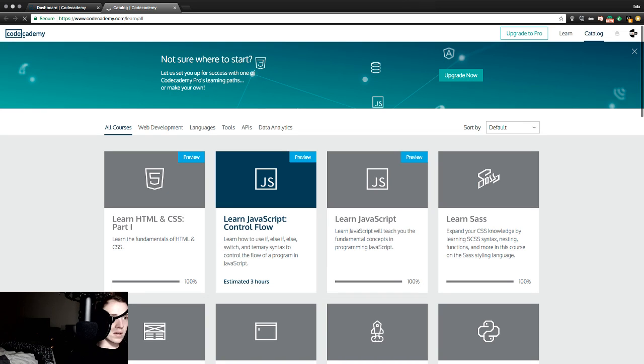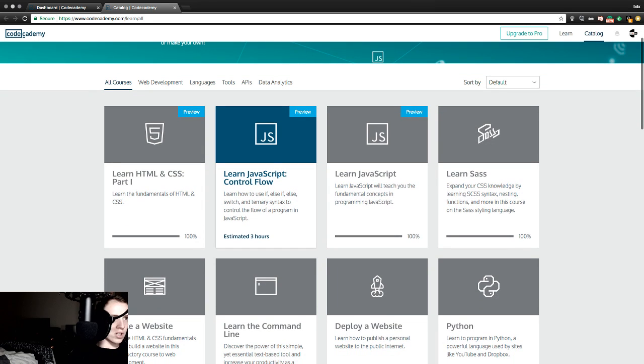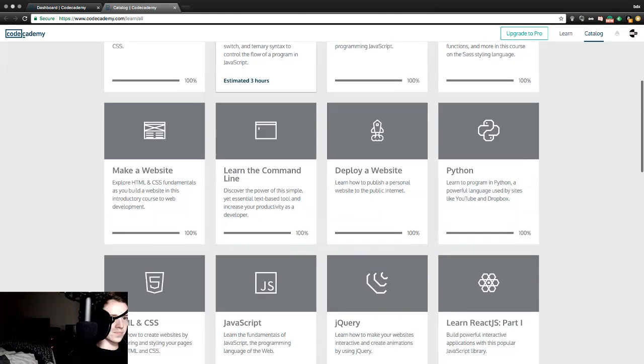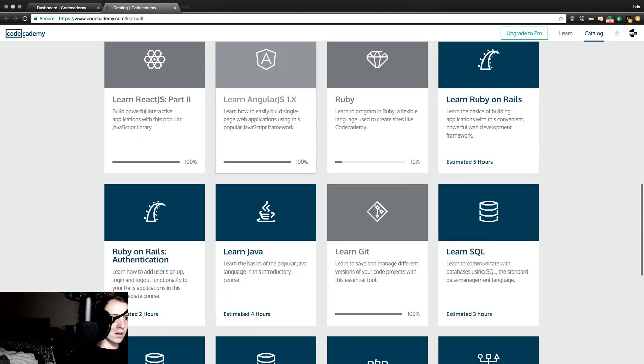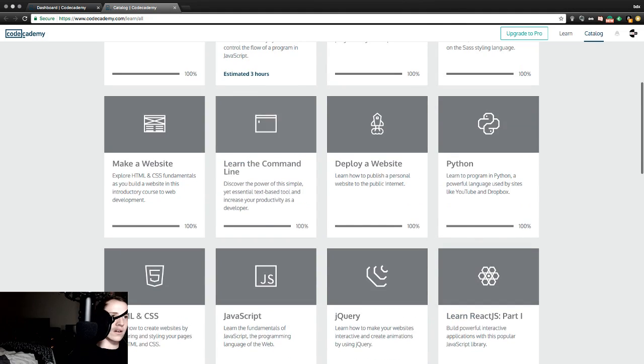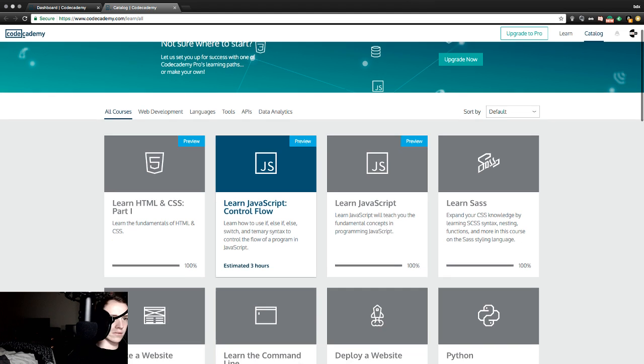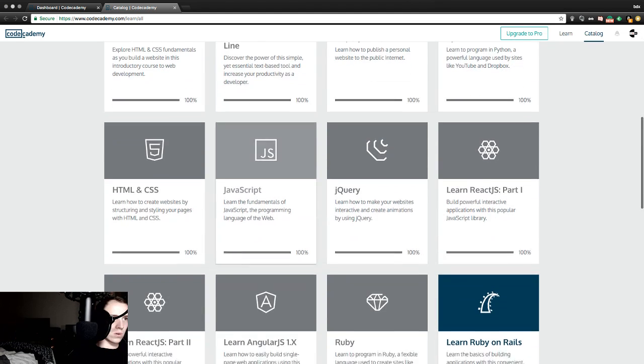Under the catalog, they show everything, though, that they have to offer, and look at that. Learn JavaScript control flow. They've updated or added a new segment to that. Look at this, so this is new. Learn how to use if, else, and switch, and ternary syntax to control the flow of a program in JavaScript. Cool, okay.